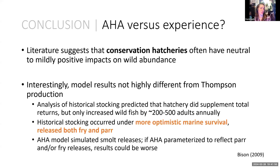Interestingly, though, as Murdoch mentioned, this historical stocking occurred under both more optimistic marine survival and that hatchery program released both fry and par. So it may be the case that because the AHA model simulated smolt releases, they have higher survival rates built into that model because they're larger, further along in their development. So it may be the case that if we were to reparameterize the AHA model to instead reflect the release of fry or par, the model projections could be far worse. So certainly the model might be tweaked in these ways to try to represent different potential hatchery scenarios. So if we're not interested in releasing smolts, we could try to reparameterize it.